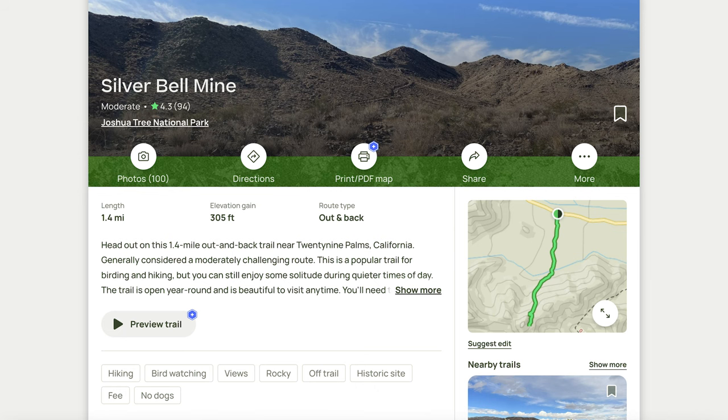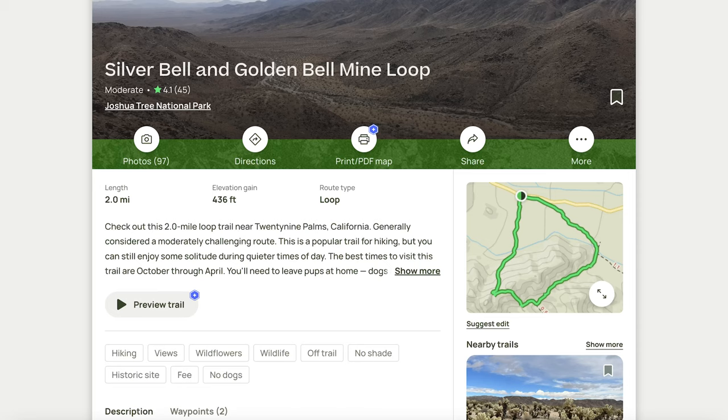Bell Mine Trail. This one's pretty simple, 1.5 miles, a little under 400 feet elevation. It's pretty, but I feel like just about every hike at Joshua Tree has the same exact landscape. Desert. There are a few more wildflowers right now, just because we've had a lot of rain, but other than that, nothing too exciting. The mines are pretty cool at the top, and I'll get to that in a second. So those are the trail details.